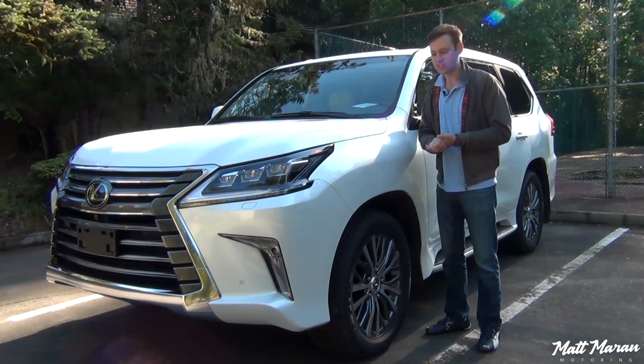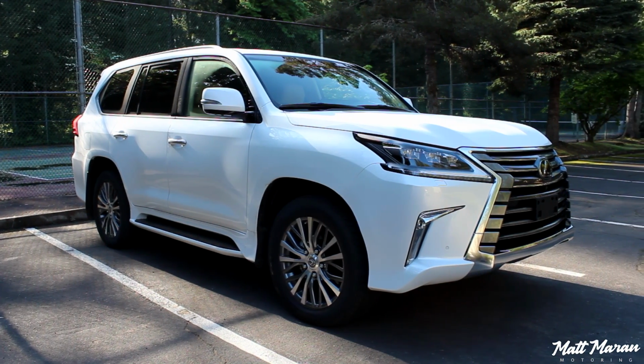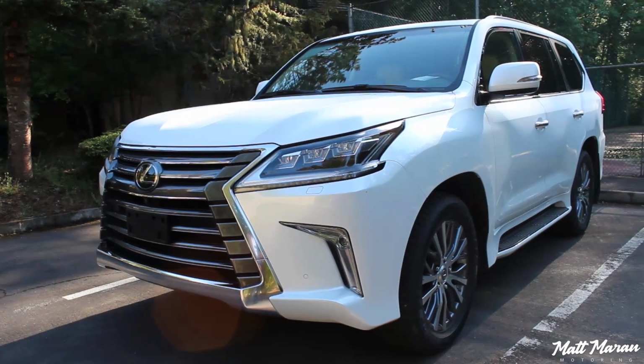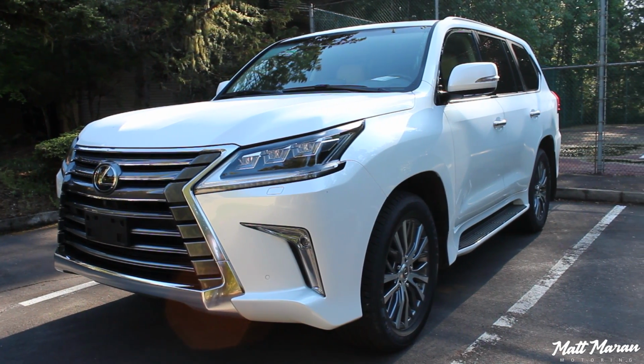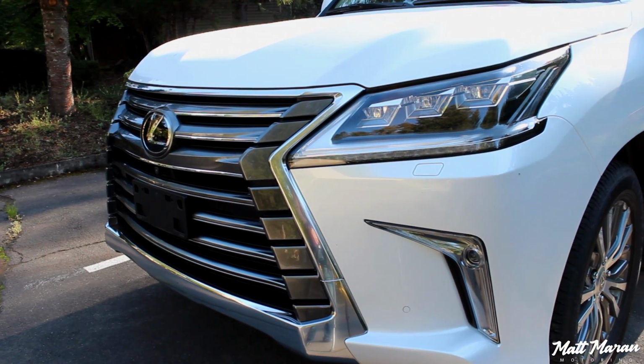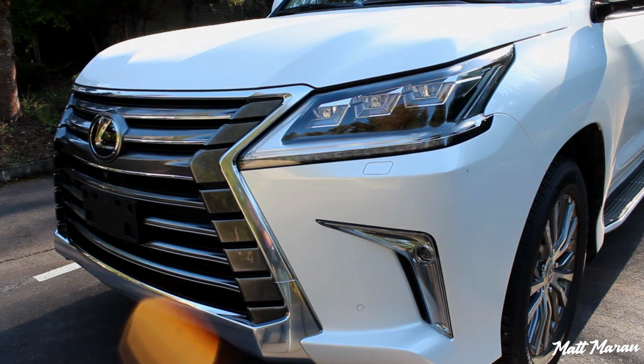So about the LX, well, it's been around for over a decade now and has been getting changes and updates. Now you can see it's wearing some really crisp looking headlights there that are really futuristic like other Lexus models. Of course, you have the signature new Lexus grille there as well, which was integrated a couple of years ago. And I think it actually looks really good in this application.